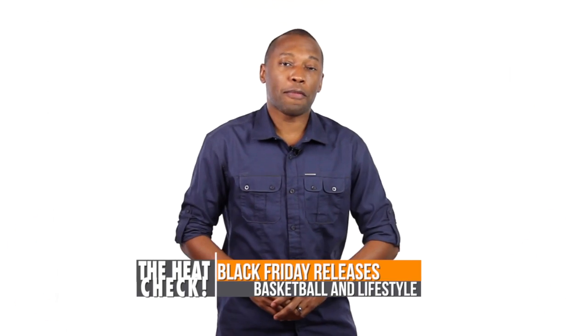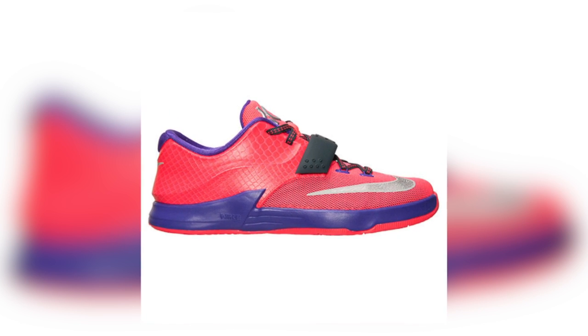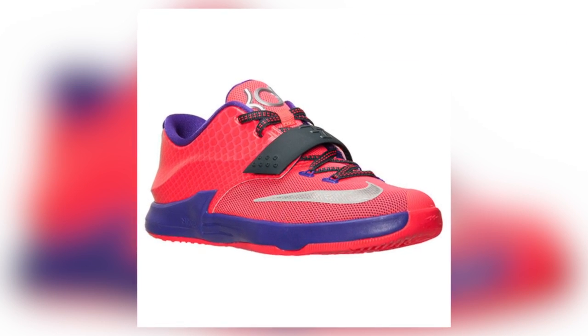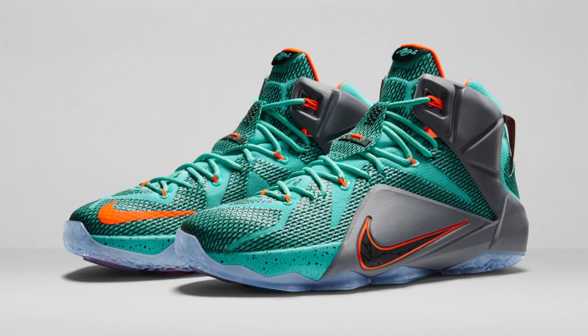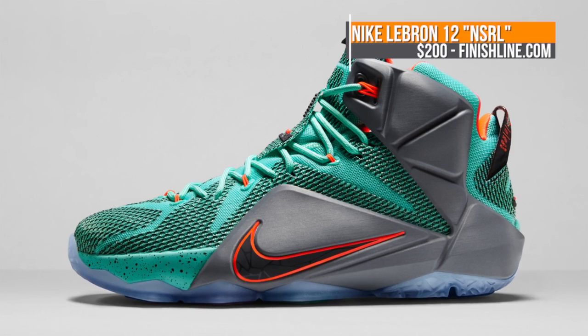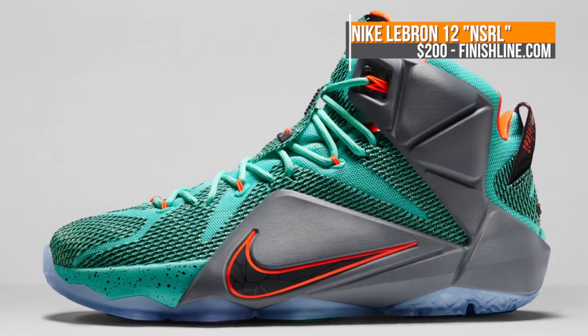Heat Check. Rounding out the Black Friday releases are a few basketball silhouettes for the young and the old. If you wear a size 7Y or smaller, a special KD 7 will be available for you. Those will cost you $115. Stepping up to the big boys, the LeBron 12 NSRL is making its debut after a slight delay. The model is inspired by the Nike Sports Research Lab and will cost you the usual $200.